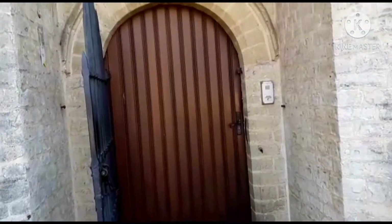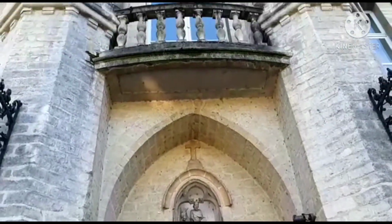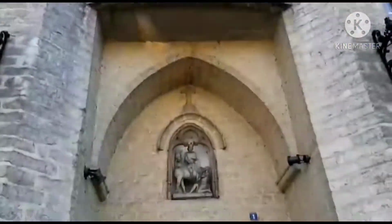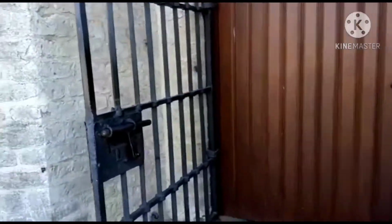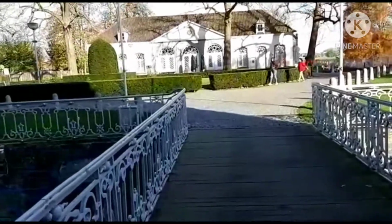Of course, this is a newer door, I guess. But everything is more or less in original shape, which is nice. Big gate. And then, as you can see, right across were the horse stables.